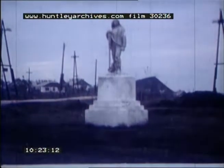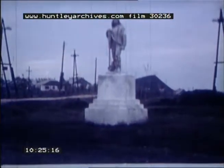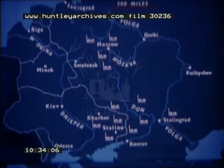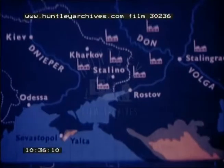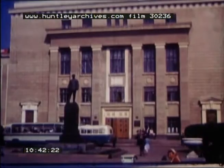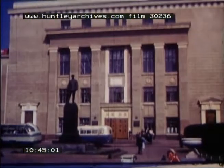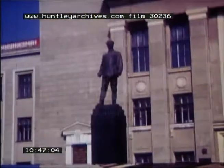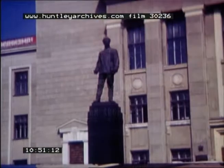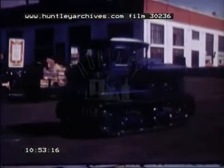Here's a mine not far from Moscow which produces lignite. One of the main industrial regions of European Russia is centered on Moscow. The second great industrial region, occupying the basin of the river Don, is known as the Donbass. Here's a typical factory on the outskirts of the Donbass area. This plant produces farm tractors.